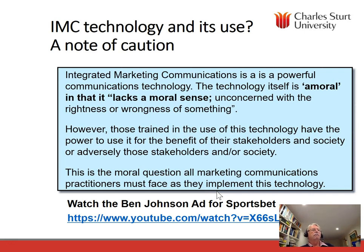So when we have a look at how integrated marketing technology is used, there's a note of caution to think about. Integrated marketing communications is a powerful communications technology, but the technology itself is amoral. In other words, it lacks a moral sense. It's not concerned with right or wrong of anything. And for all of the students who study integrated marketing communications, it's up to you and others who learn this kind of technology how you're going to use it, whether you use it for the benefit of the stakeholders and society. And there may be a conflict between how a technology is used for your customers versus the benefits or cost in relation to society. It's a moral question, and all marketing communications practitioners must face it as they implement this technology.